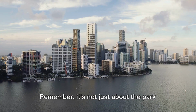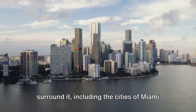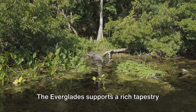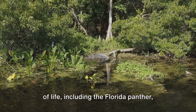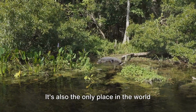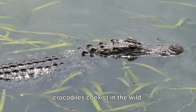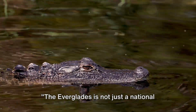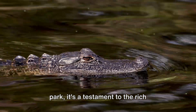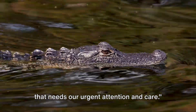Remember, it's not just about the park itself, but also the communities that surround it, including the cities of Miami and Fort Lauderdale. The Everglades supports a rich tapestry of life, including the Florida panther, American crocodile, and West Indian manatee. It's also the only place in the world where American alligators and American crocodiles coexist in the wild. The Everglades is not just a national park. It's a testament to the rich biodiversity of our planet, a treasure that needs our urgent attention and care.